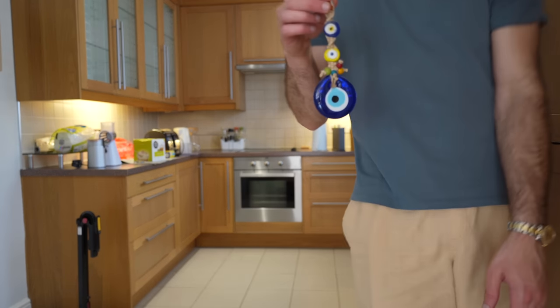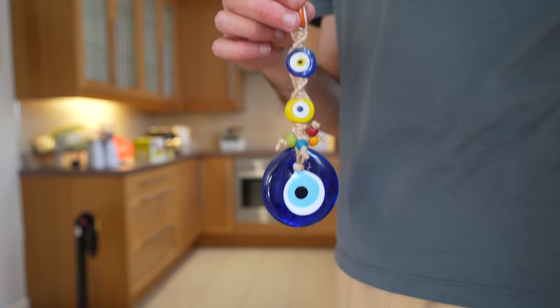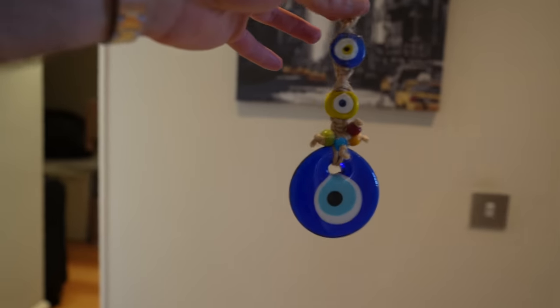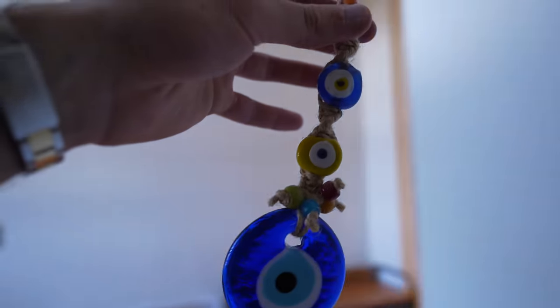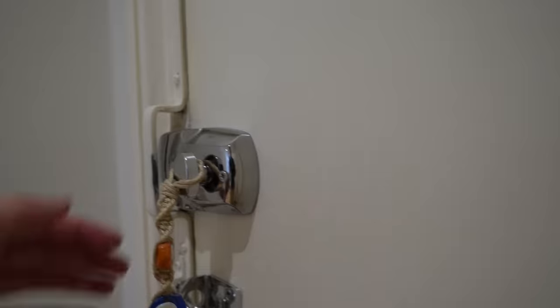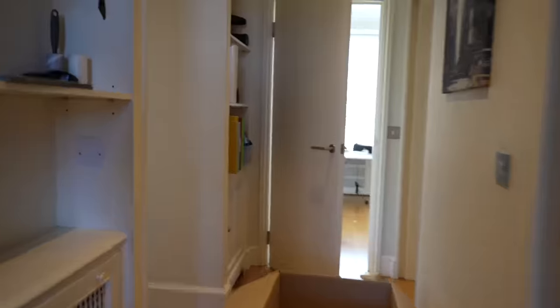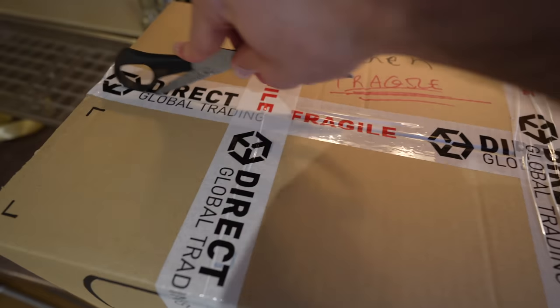This is possibly the most important thing in the house. So let's go find a good spot for it. Where should we put ya? Must be near the entrance. Where? I don't know. No, it's not great. No. Yep. I'm happy with that.